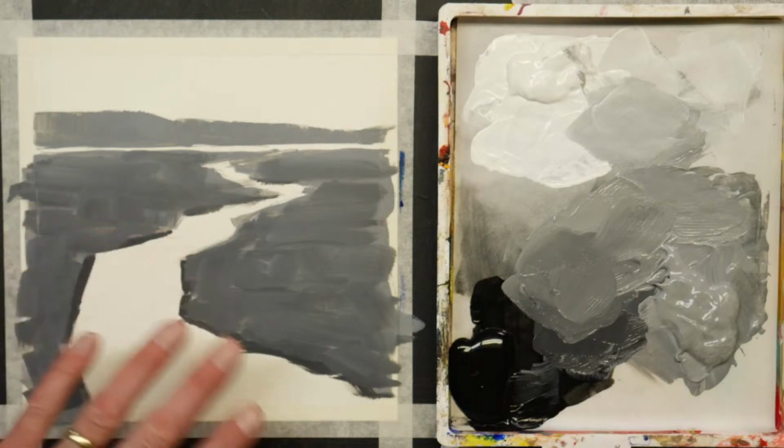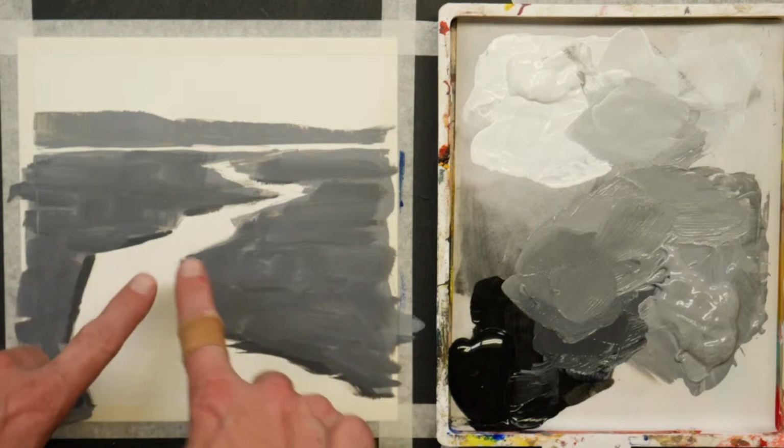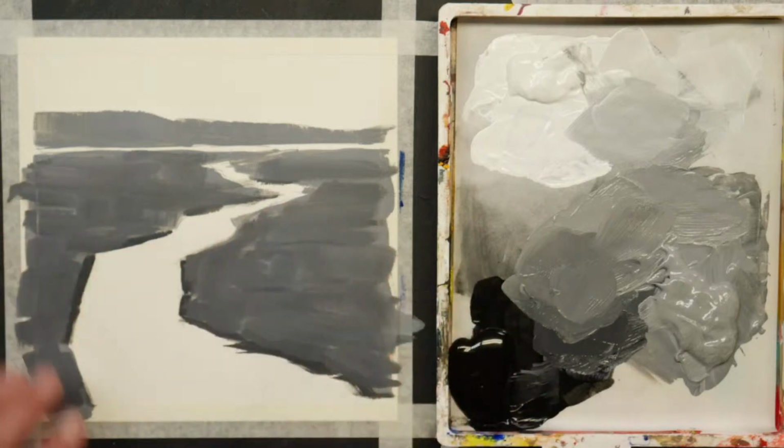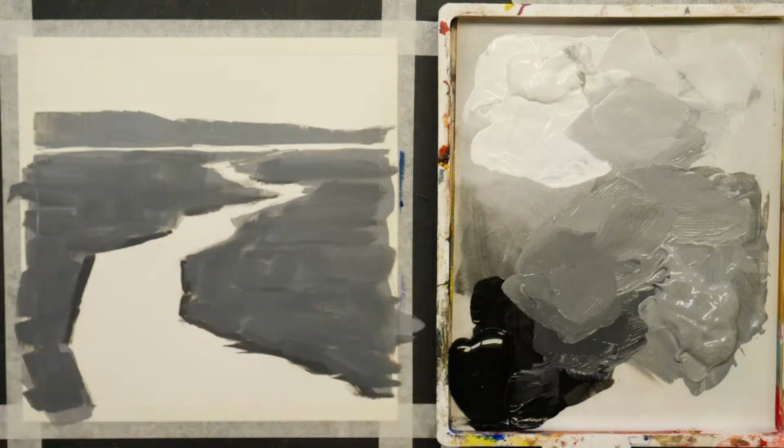Okay, so we have a basis for a painting. This is a design, and hopefully it's somewhat interesting. There's some more nuances that we could put in if we wanted to, and it will happen as we put in color. If you really wanted to, you could do it in black and white also.